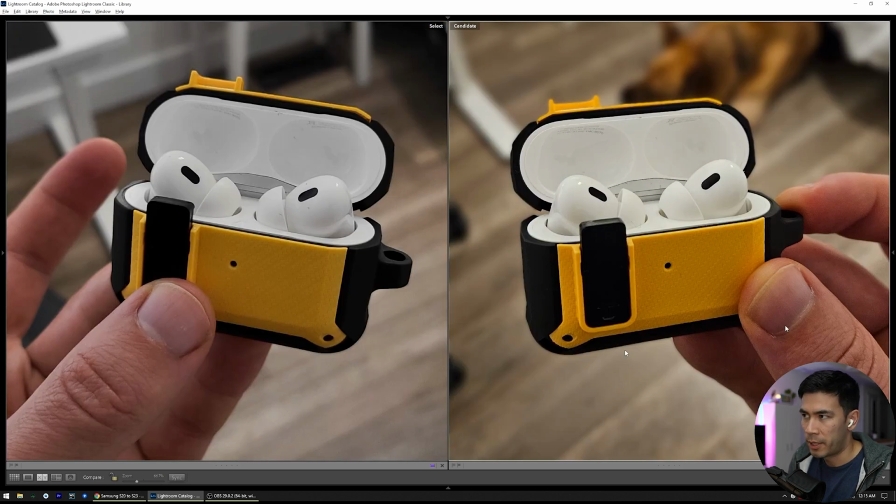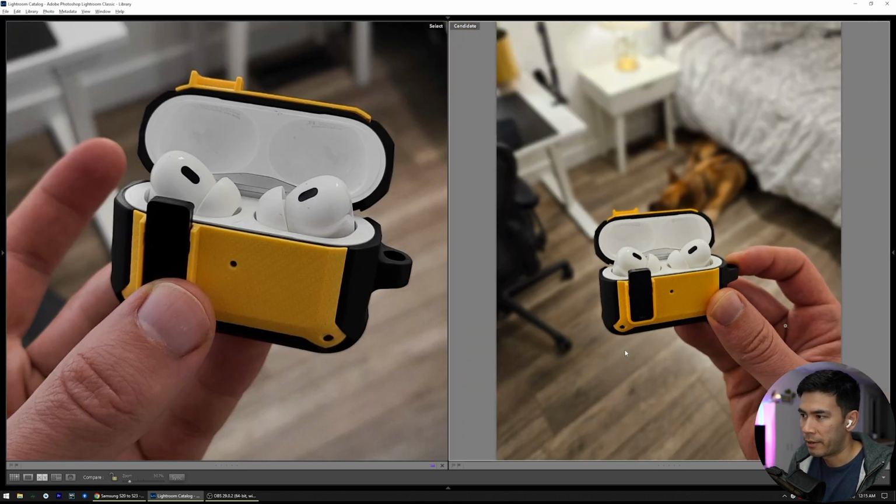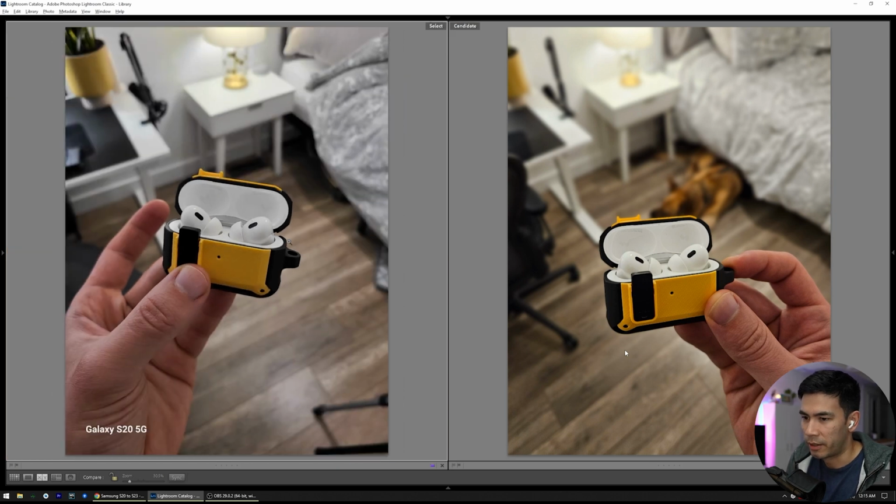Here's another portrait image where the image is blurred on the background. You can just see there's so much more detail on the S23.